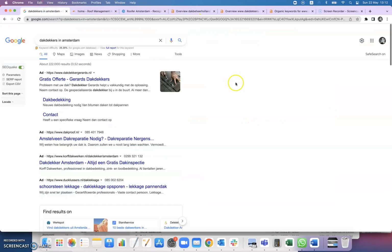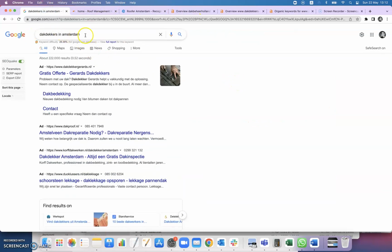The next thing I want to go over is the Google search results. Looking at Dakbeheer in Amsterdam, the first section you see coming up here is the Google ads. This is very nice because it's prime real estate right at the top, so a lot of people will be clicking on here, so you're getting a lot of quick traffic to your website. But unfortunately you do pay for every click that people make, so it is expensive in the long run.